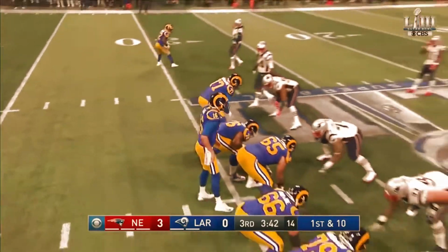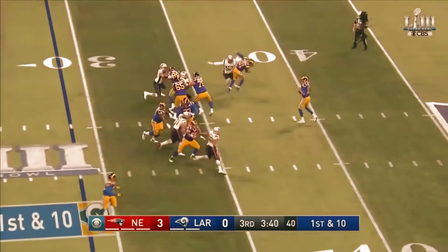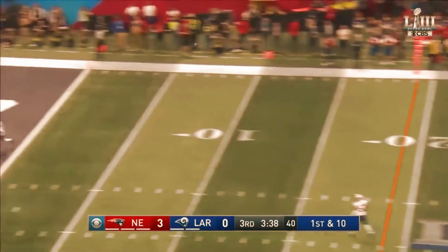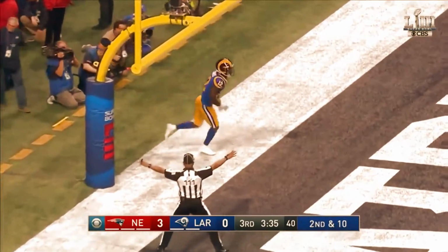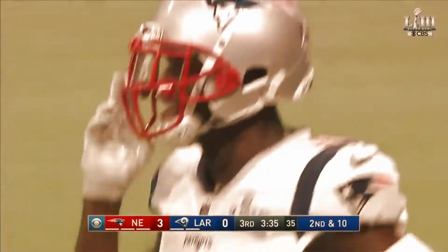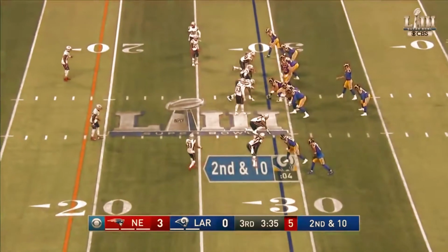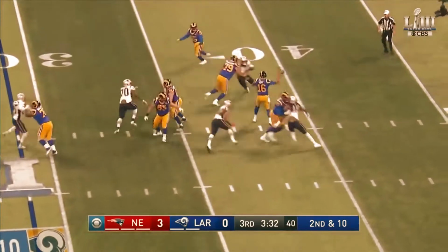Now the Patriots need to stand up right here and stop this play action. Here it is. Goff steps up. He's going for the big ball to the end zone. Oh, and it's knocked out of his hands. Cooks was waiting for it. And it was Jason McCourty who caught up in time. Jason in his first postseason. Big defensive gem there. 2nd and 10.